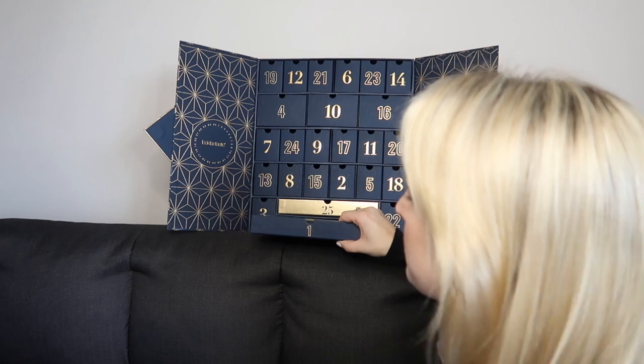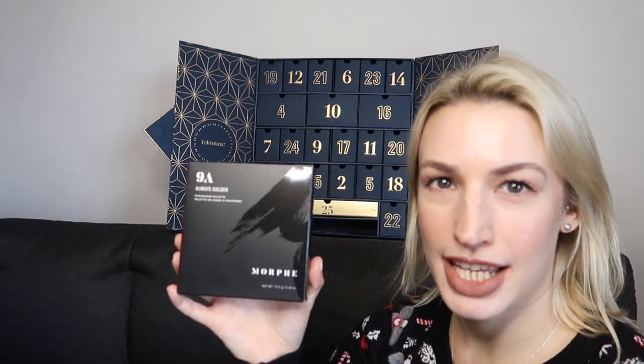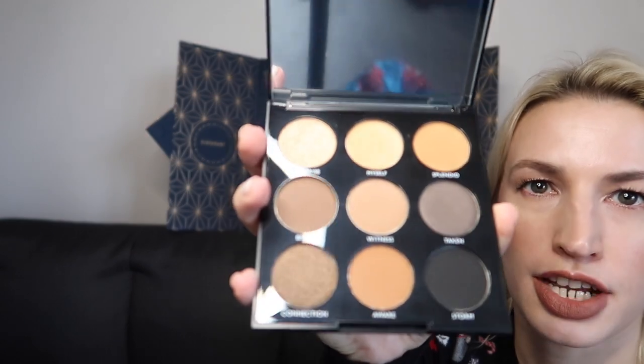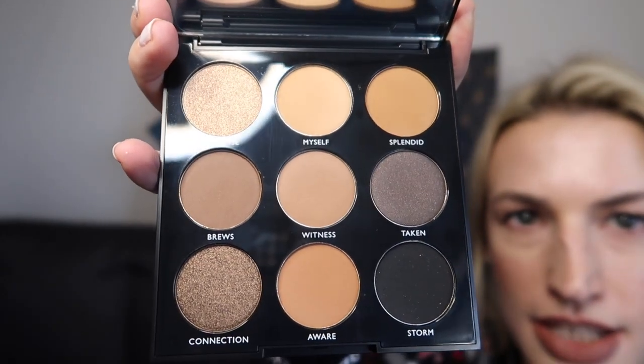So that's this drawer down here, which is quite a large but thin drawer, and I like the fact that the items are actually wrapped in tissue paper. So day number one is a Morphe palette. It's the 9A Always Golden eyeshadow palette, full size, 9 shades for play. Let's have a look. So that's pretty impressive day number one. I've never actually used anything from Morphe, but I have heard a lot about the brand. There's quite a few mattes, quite a few shimmer shades, and some lovely ones to play around with. And it's got a nice big mirror in the top as well, perfect for doing your makeup. So that's a pretty cool day number one.